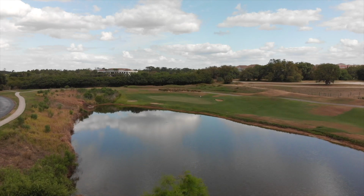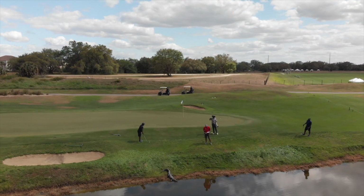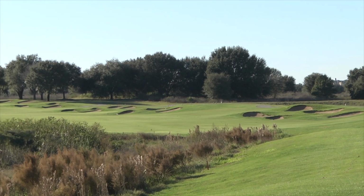With a links style, you've got a lot of runoff areas, so you have a lot of options with your short game to choose. Bump and run it up, you can flop it up. You know, there's some real unique ways to play the golf.